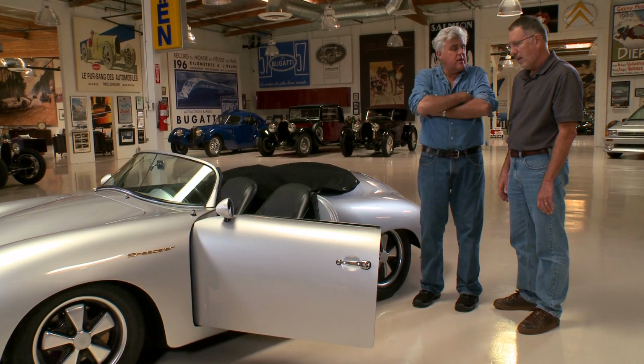That's a 4-speed or 5-speed? It's 4-speed, classic 4-speed. With that in mind, let's take it for a ride.